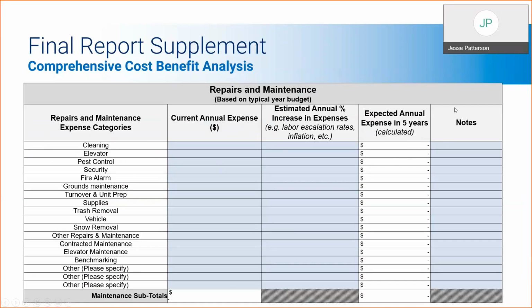And there's also, like most charts in the final report supplement, an area to add additional notes or context as needed.